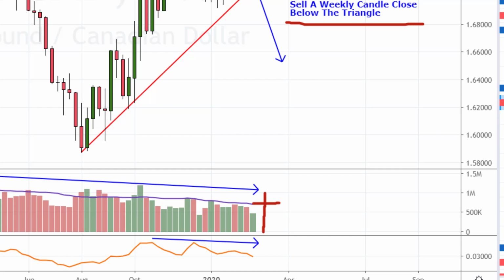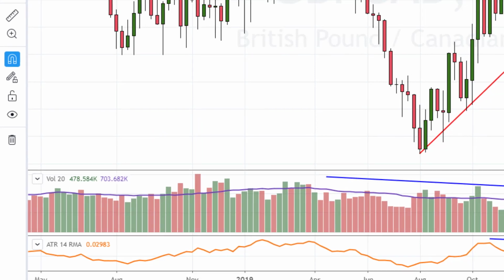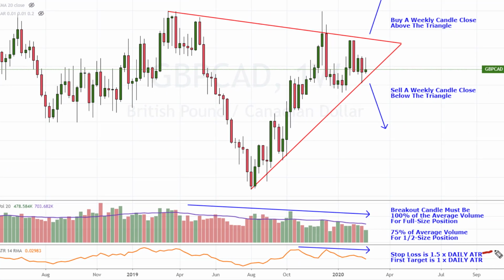You can calculate the percentage by dividing the volume here by the volume average right here, and you should get 0.75. If you don't get 0.75, stand aside on the trade. The stop loss will be 1.5 times the daily ATR, and the first target will be 1 times the daily ATR.